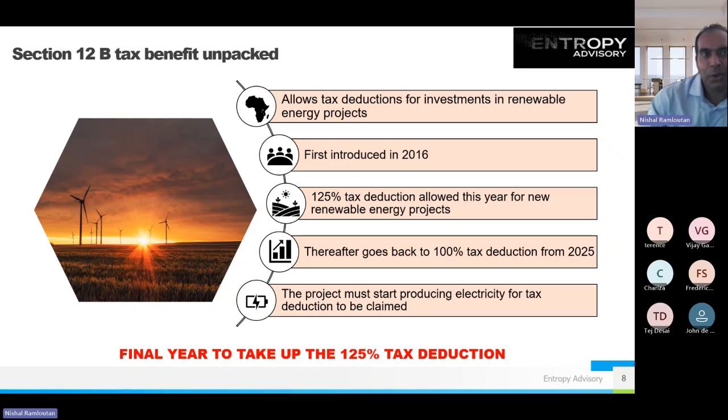So it all hinges on what they call Section 12B. It's part of the tax code, right? So it's not a loophole in the tax code that we found. It is a SARS legislated tax incentive. As I said, it's in the tax code, and that's the tax paragraph. It's Section 12B. It's been around for a number of years. So you can see it's been around since 2016.